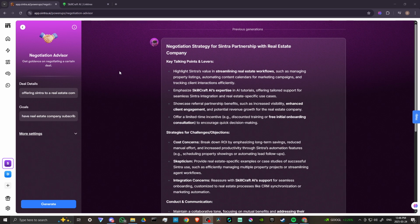And we're going to use a specific example here where we are offering consultation services with Skillcraft. What I want to show you is how we would want to approach a real estate company in order to offer value through Sintra and explain how Skillcraft can help in integrating Sintra in your real estate company.